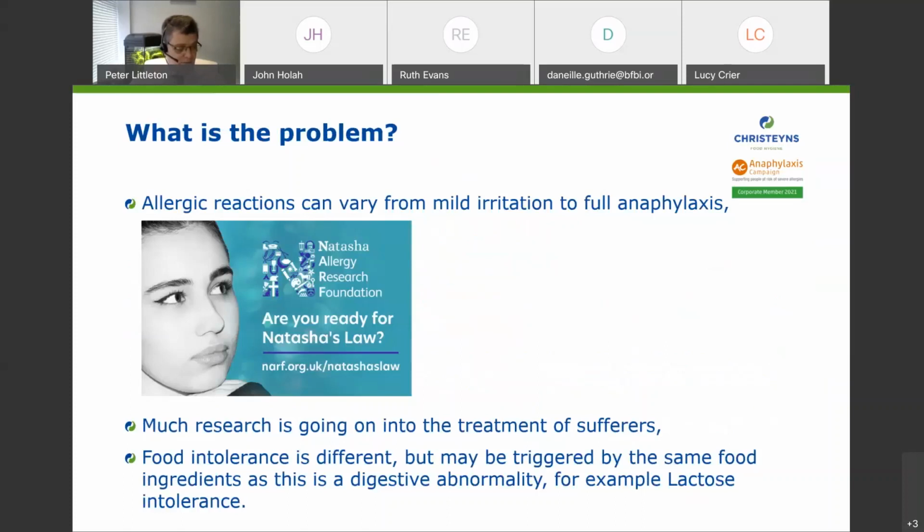And probably the most well-known case certainly in the last couple of years was Natasha, who unfortunately lost her life through a reaction to sesame after eating a sub roll on a BA flight, and her parents have been campaigning extensively since with the support of the Anaphylaxis Campaign, which is an organisation I'll mention shortly, to get the food sold loose, the non-prepacked food, also suitably labelled so that sufferers know what's there.